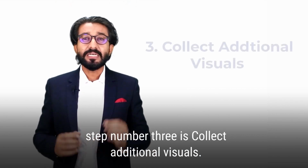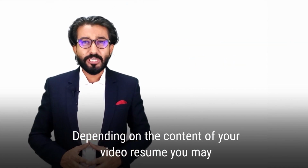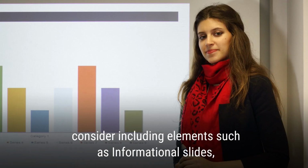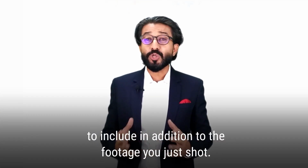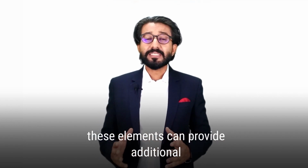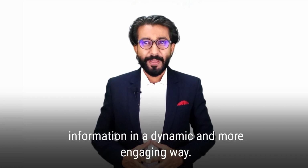Step number 3 is collect additional visuals. Depending on the content of your video resume, you may consider including elements such as informational slides, infographics, photographs or clippings you may want to include in addition to the footage you just shot. These elements can provide additional information in a dynamic and more engaging way.